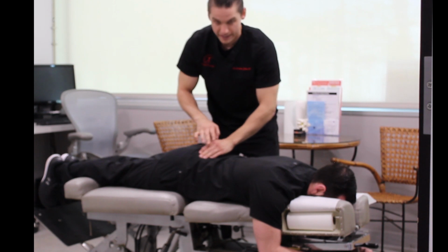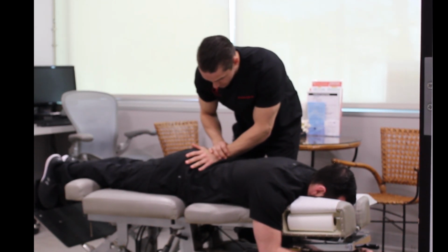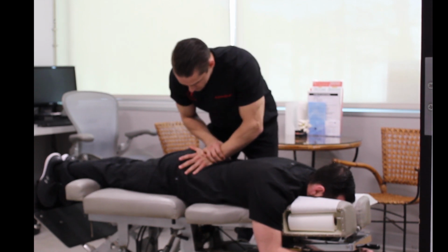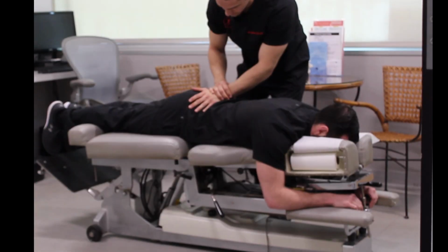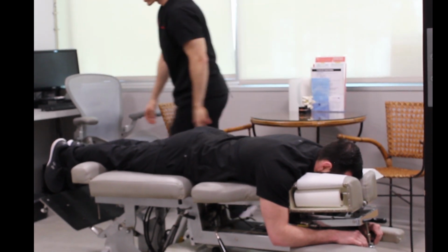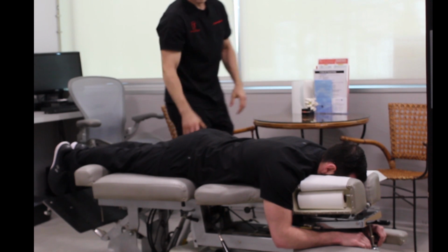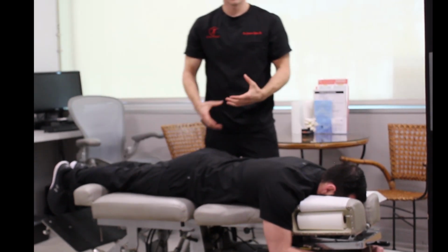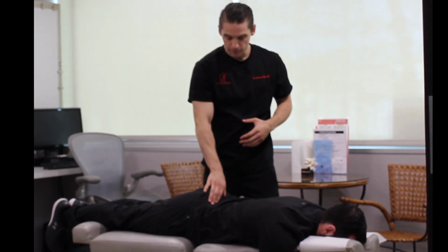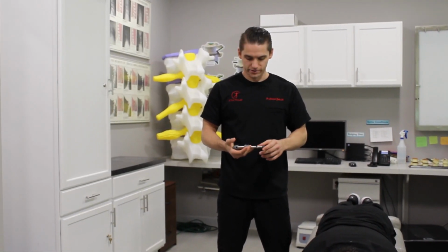I'm going to make the contact on the joint that needs to be moved, and then I'll drop into it. You do it a few times. And then we recheck for motion. We can check to see if the leg length has changed at all, and it has. So that right there is a very simple, non-invasive way to get movement in one of the pelvic joints, and it's not very invasive.